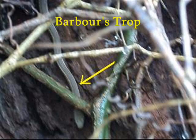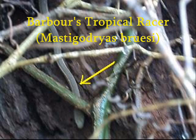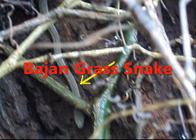One of the first creatures we came across was the Barbados tropical racer, better known as the Bajan grass snake. This animal is a very elusive creature that camouflages itself very well both from possible predators and prey.